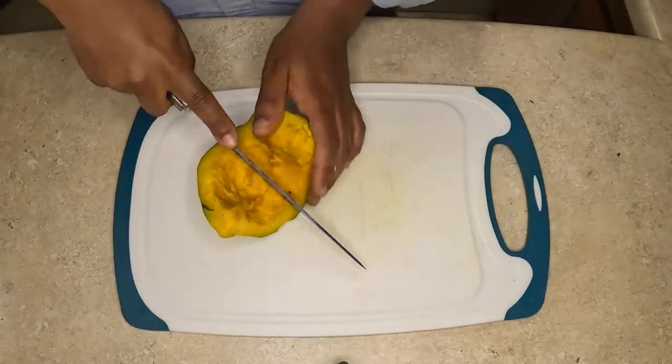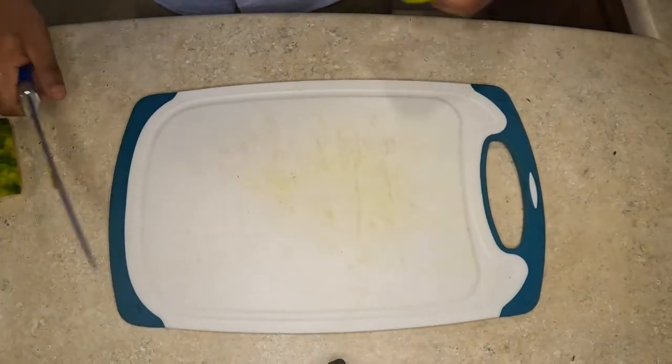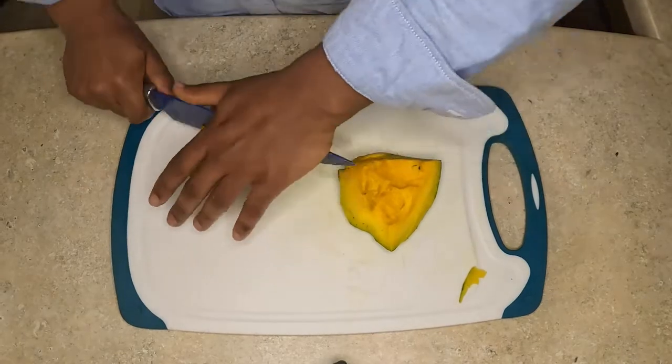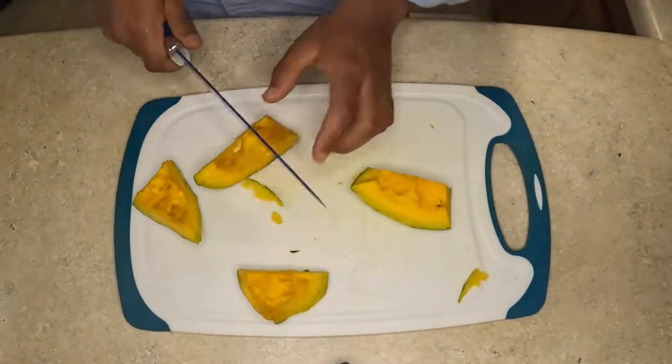Dude, I need to get a better knife. What do you guys think? Oh! Whoops! Okay, now that we have recovered, cut this guy into bite-sized pieces.